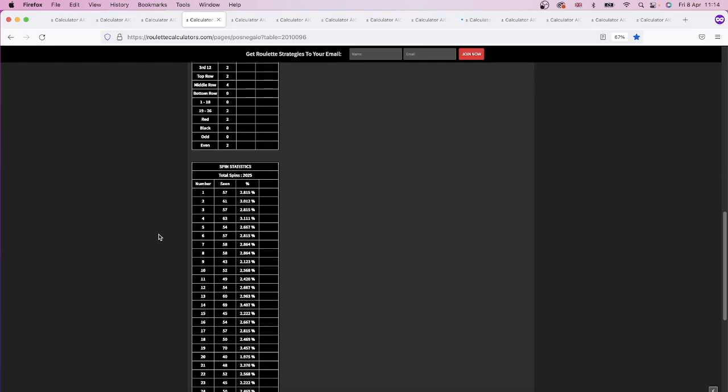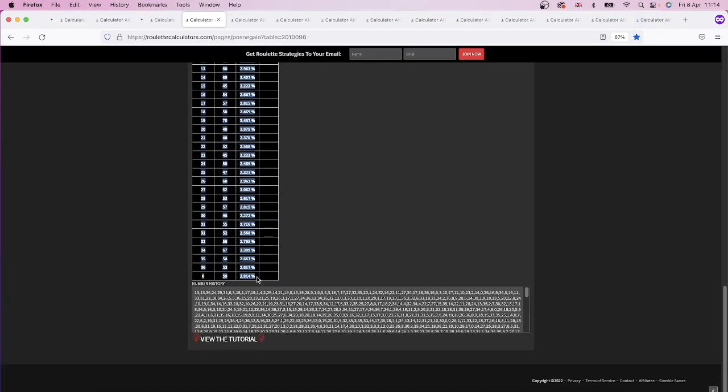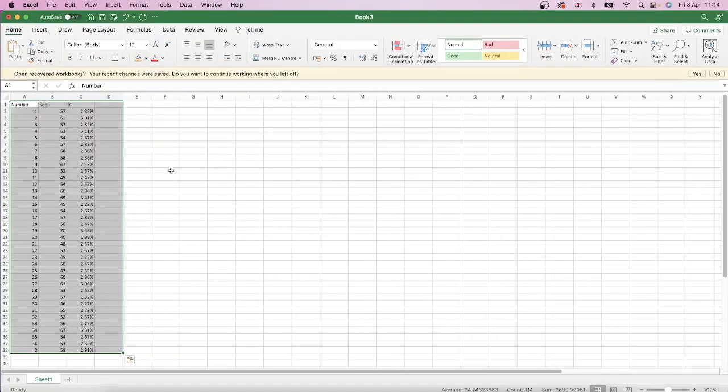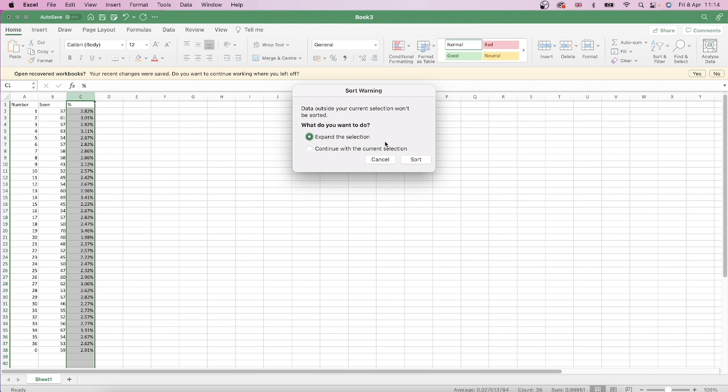Now, what I'm going to do is go down here and copy this data like this, and paste that in an Excel document. Okay, now what I'm going to do is organize the percentage by largest to smallest. I'm going to sort largest to smallest, and I'll expand the selection.